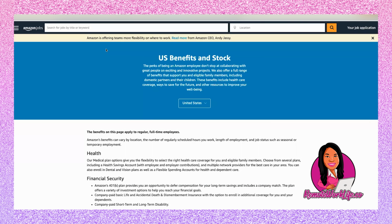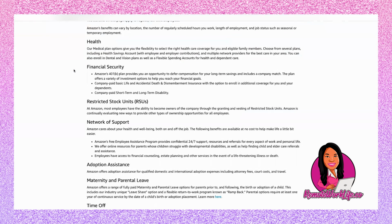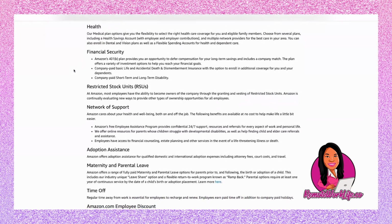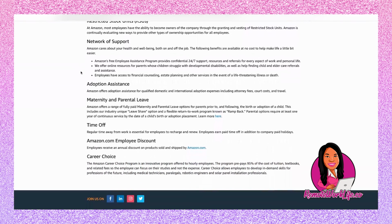Okay, so we are looking at their benefits, and this is one of the reasons why people, I think, lose their minds over Amazon, because they have some really good benefits, and I totally understand. If you are someone who wants to get an education but you don't want to go bankrupt, then Amazon has an awesome Career Choice program where it says that they will pay 95% of the cost of tuition, textbooks, and related fees, so you can focus on your studies and not the expense.